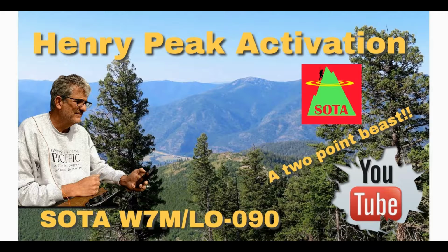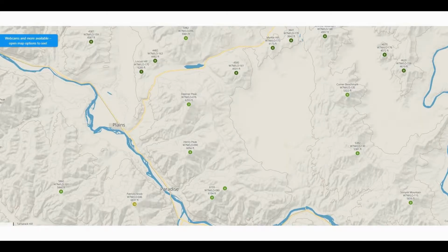The 2/3 of a mile you have to hike is over logs and shrubbery, which I'll show you in a second. Because it's 6,100 feet, it's only a 2-point peak. The elevation gain in the short 2/3 of a mile that you hike is about 900 feet, so it's pretty steep. Here's the Summits on the Air map of all the peaks in my neighborhood.